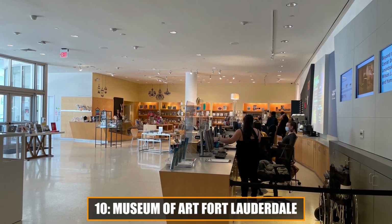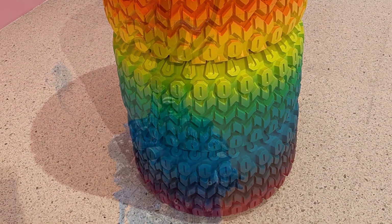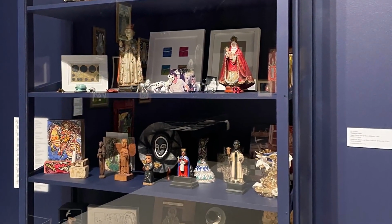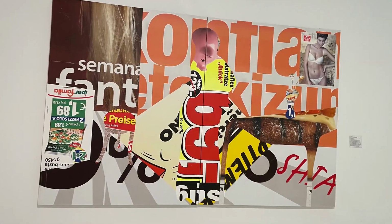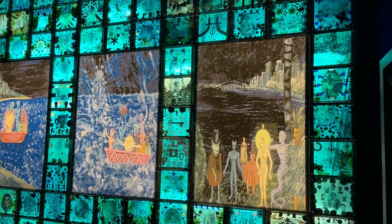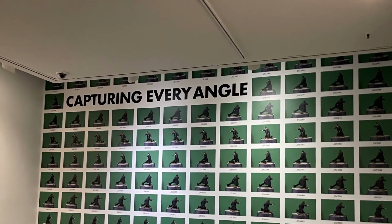10. Museum of Art Fort Lauderdale. The NSU Art Museum Fort Lauderdale is an art museum in Fort Lauderdale, Florida. Originating in 1958 as the Fort Lauderdale Art Center, the museum is now located in an 83,000 square foot, 7,700 square meters, modernist building designed by Edward Larrabee Barnes.